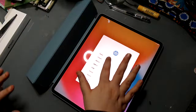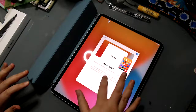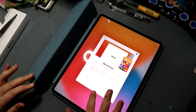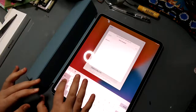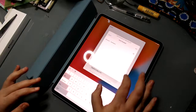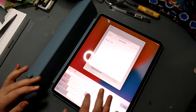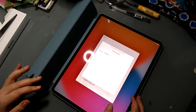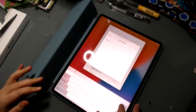All right, we will choose English. We will choose Canada. We will quick start. That would be great. Set up manually. How about that? This one. Oh, not all caps lock. Let's hope I remember the password. I might be wrong. Am I wrong? Okay, cool. Add an S to that.